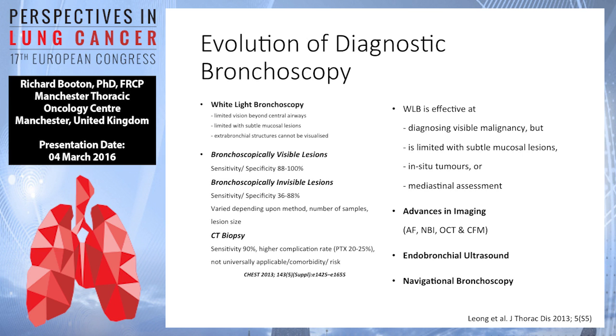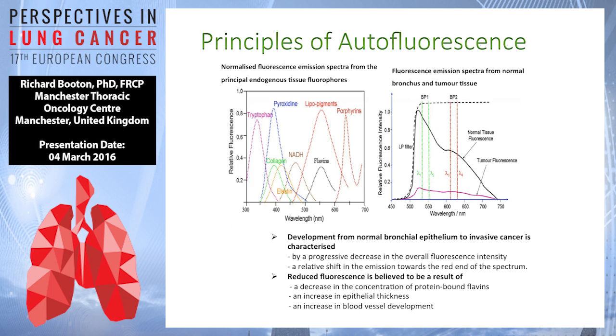And so, as I said before, there are advances in imaging: autofluorescence bronchoscopy, narrowband imaging, optical coherence tomography, and confocal microscopy. The latter three are perhaps not as widely used as autofluorescence is, in big cancer centres at least. So I'm going to focus my comments on autofluorescence here. Endobronchial ultrasound I will touch on and spend a bit of time on navigation. Autofluorescence is very helpful. We use it a lot. I probably do over 400 procedures a year.